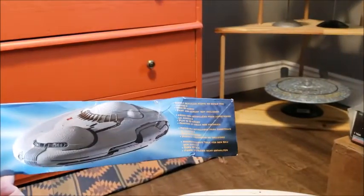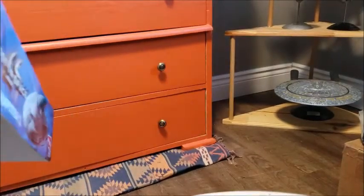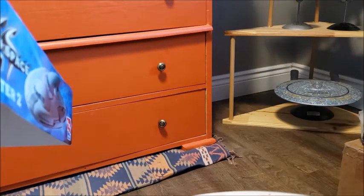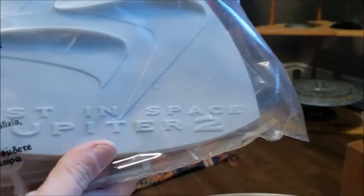You can see the edges. Jupiter too. Yeah, it looks great. AMT Ertl, so you know it's mid to late 90s. And that says 1998 on the box. There we go. Yeah, that's the cover. Oh my. Oh, look at that. Look at that nice base. You can see the base through the plastic.